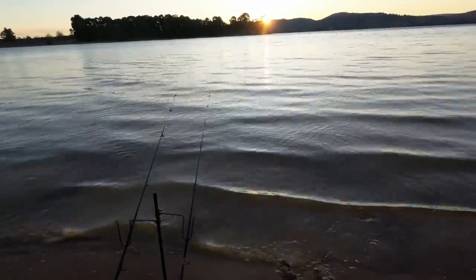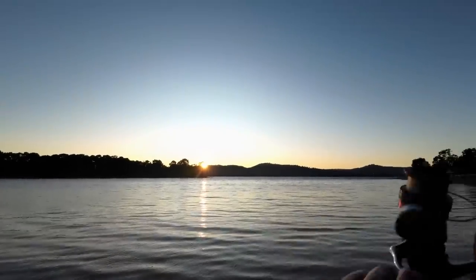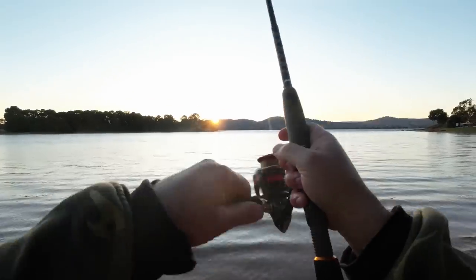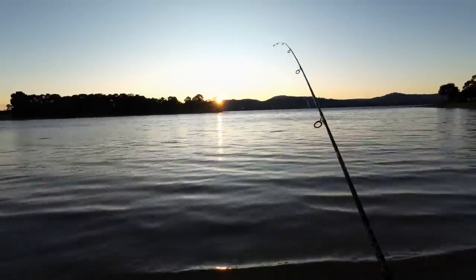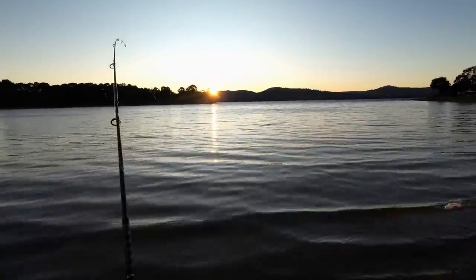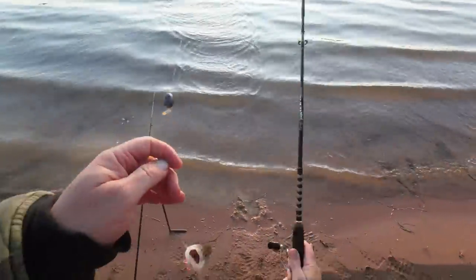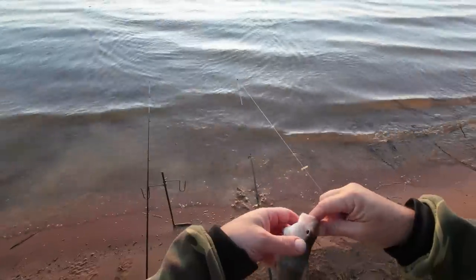There it goes. Got it. Might be a bigger one this one if I'm lucky. Feels a bit bigger. Sometimes when they're a long way out, they can be hard to call. Certainly feeling like a better fish. Now that it's getting closer, it's not feeling like a bigger fish. Right, I literally just put that in. He swallowed that too. They're certainly going after it.